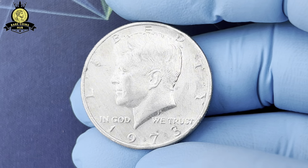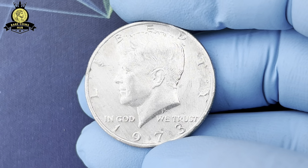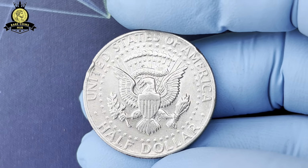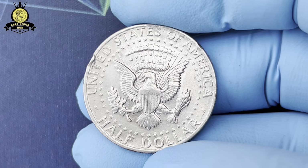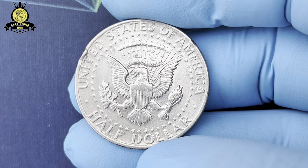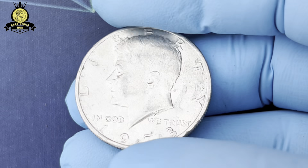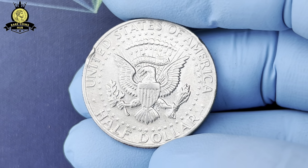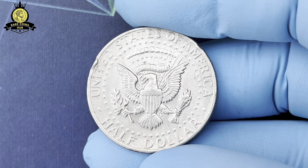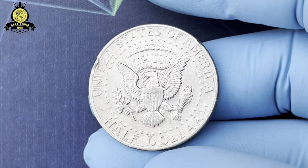memory into metal. The Kennedy half-dollar, first introduced in 1964, was a direct response to a national tragedy, the assassination of President John F. Kennedy in November 1963. The decision to honor him with a coin came quickly, and the half-dollar denomination was chosen both for its size and its symbolic weight. From that year onward, the Kennedy half-dollar would become a mainstay in the United States Mint's output, not just as currency but as a monument of mourning, unity, and national pride.